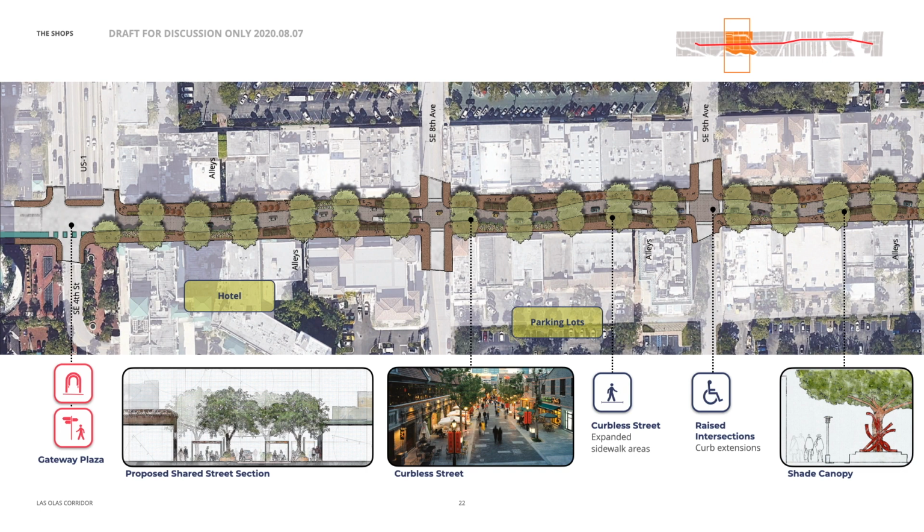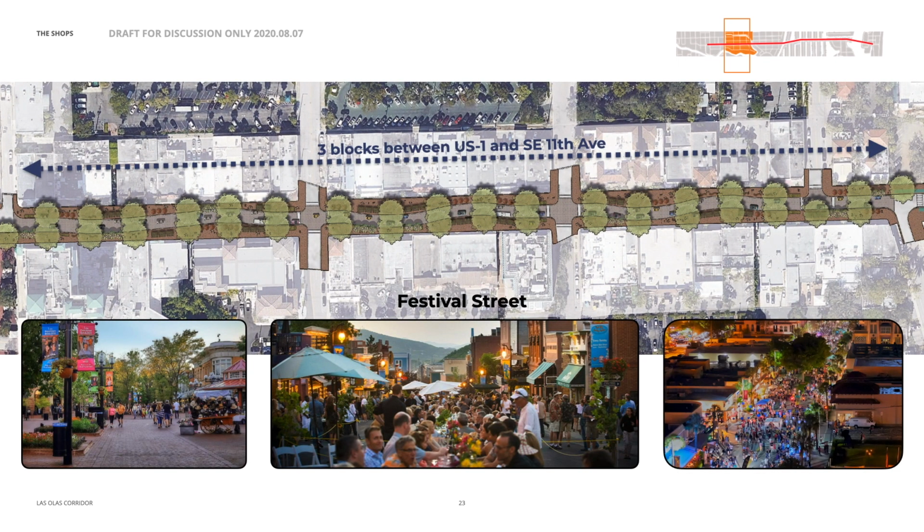Coordination with parking facilities will be an important part of this area. Las Olas Boulevard will continue to serve as Fort Lauderdale's Festival Street, incorporating design elements to facilitate open street events along the 3 blocks between Tunnel Top Plaza and Southeast 10th Terrace.